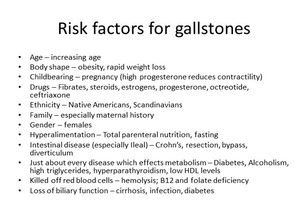K is for killed off red blood cells. In other words, if you have hemolysis, you're going to have lots of excess bilirubin in your bloodstream, which is going to go into your gallbladder and make bilirubin stones. Also, if you have weak red blood cells that pop very easily due to B12 or folate deficiency, that's also going to cause excess bilirubin levels.